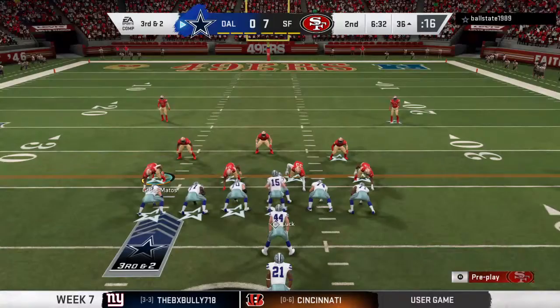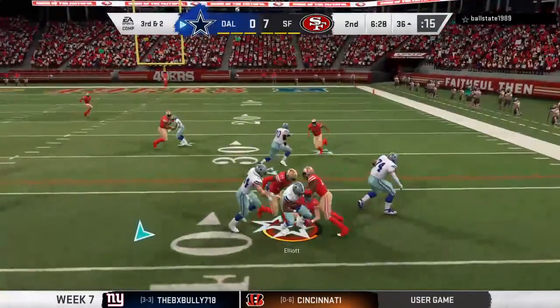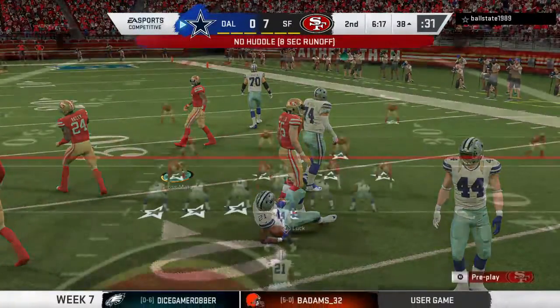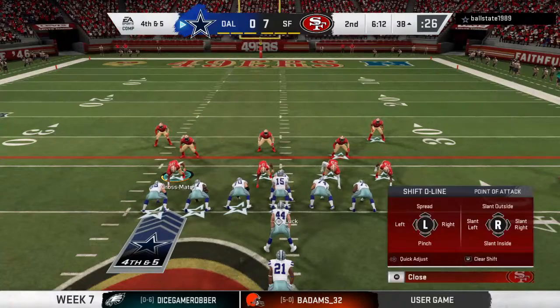On third down, Elliott. And this play will be blown up. He'll lose yardage back at the 38. Losing 2 yards that time, and now it's fourth down.